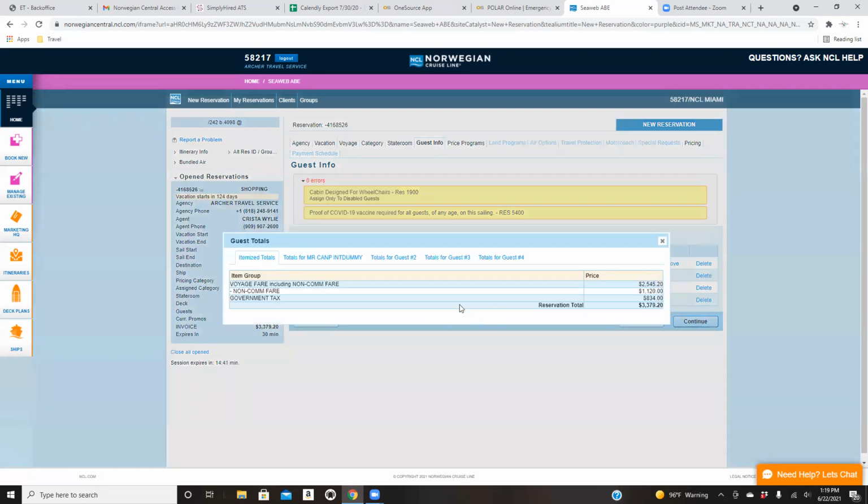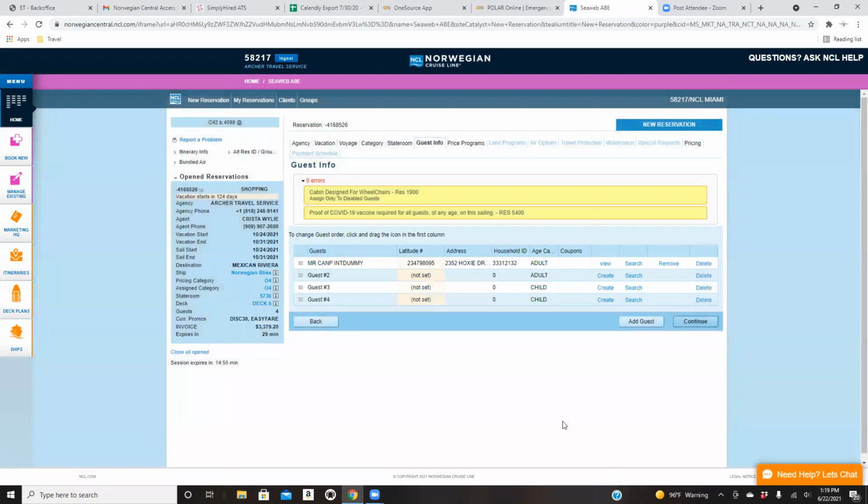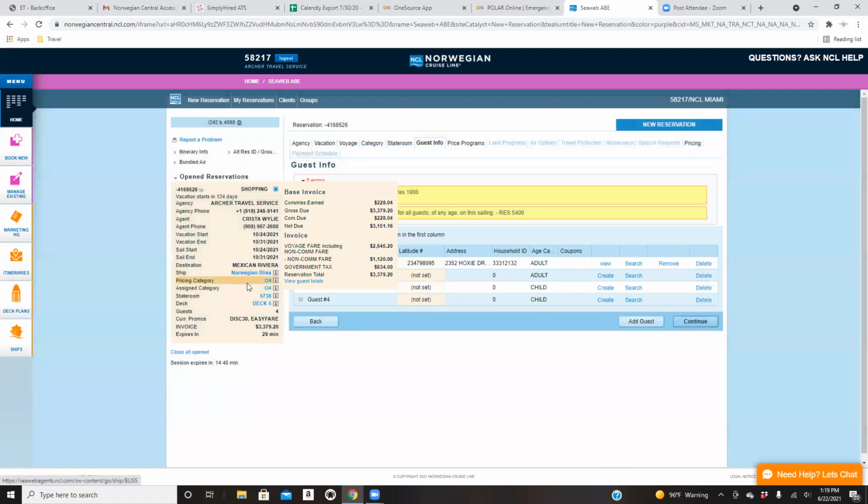So click on guest total. They're looking at $3,379.20 for this room. It's on the Norwegian Bliss. Their pricing category is 804. Stateroom is 5738. They're on deck 5. Total guests is 4. They're getting that discount 30. This is the amount of the cruise.